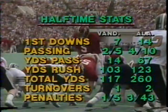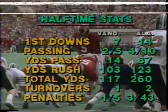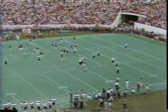The yards passing and the yards rushing, and of course the turnovers also, Terry Hanratty, the turnovers have told a little bit of story as well in the first half. 33, James Pumpkin Williams staying right inside the Vanderbilt 5. Lucius High driven back near the end line, and then his momentum carries him beyond the end line, and it will be Vanderbilt ball to begin the second half at the Commodore 20.